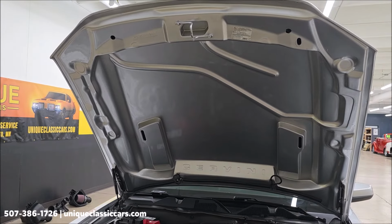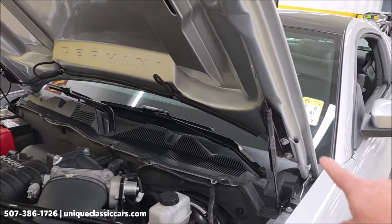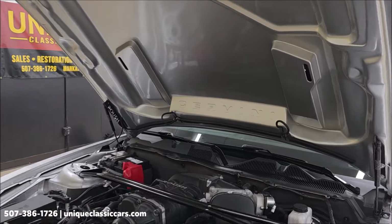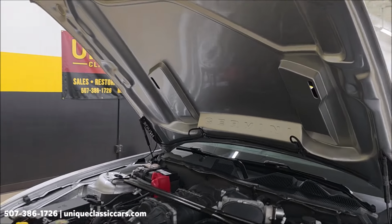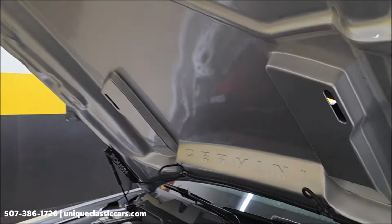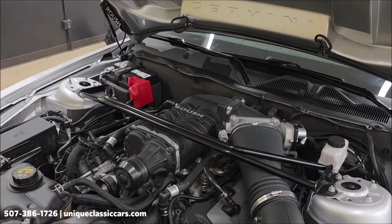All right, underside of the hood, painted as nicely as the rest of it. One thing you'll notice right away, Mustang peeps, hood struts. There's your Cervini molding. And this would be considered a heat extractor hood, of course. Air's going to come in underneath and exit out the top of the hood there. There's your Roush cold air intake. And that supercharger.